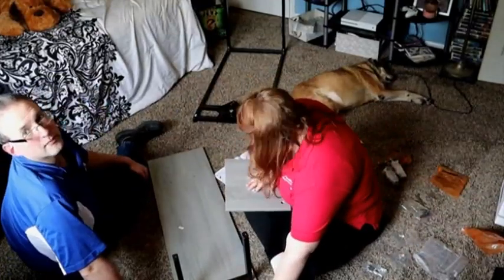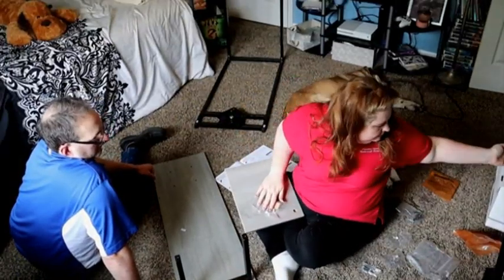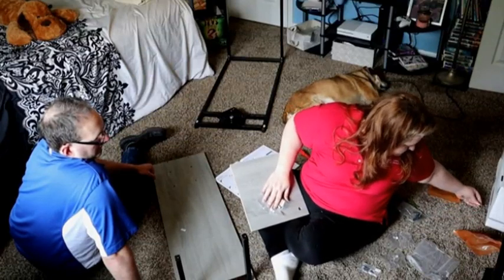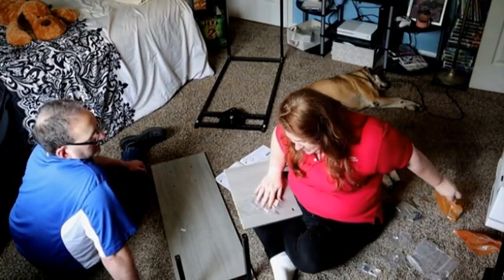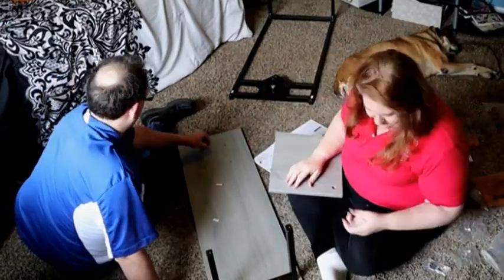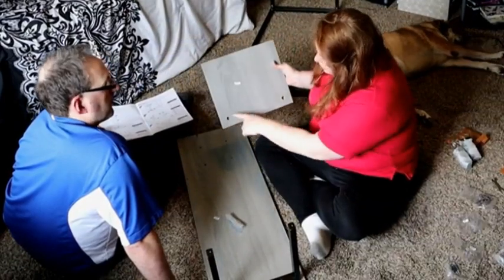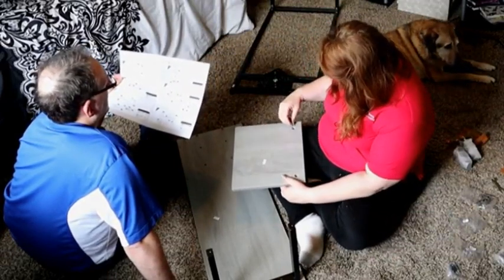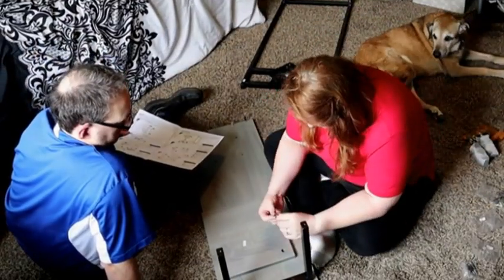As I said before, I've put together quite a few pieces of furniture in the past, so I have a good understanding how things go together. I dropped the staple. No! We'll get it later. I'll find it with my foot. A, B, C, D. Yes, I know my alphabet, and I knew which pieces were required for this part, even though it wasn't specific. These are going to go there, this will go in here, but it doesn't show these being inserted. They don't really specify it as a step, it's just a... Just do it. As long as you know what you're doing, just do it. See? No problem. I got this.